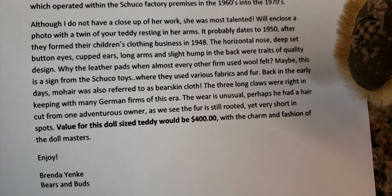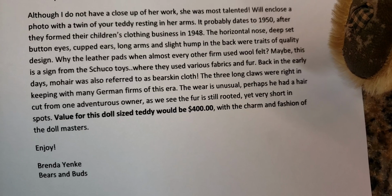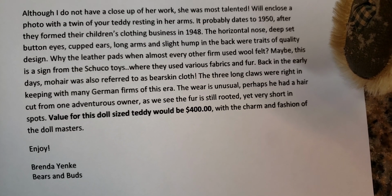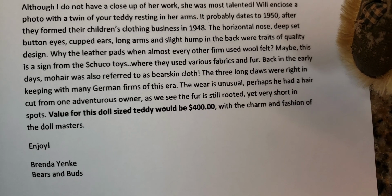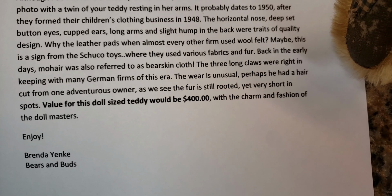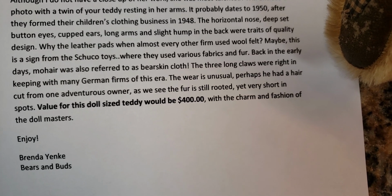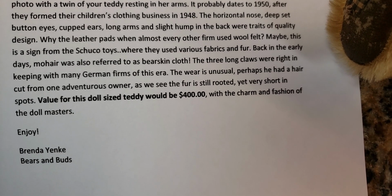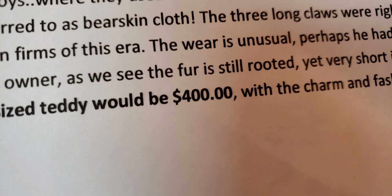The horizontal nose, deep-set button eyes, cupped ears, long arms, and slight hump in the back were traits of quality design. Why the leather pads when almost every other firm used wool felt? Maybe this is a sign from the Schuko toys, where they used various fabrics and fur. Back in the early days, mohair was also referred to as bear skin cloth. The 3 long claws were right in keeping with many German firms of this era. The wear is unusual. Perhaps he had a haircut from one adventurous owner. As we see, the fur is still rooted yet very short in spots. Value for this doll-sized teddy bear would be $400."